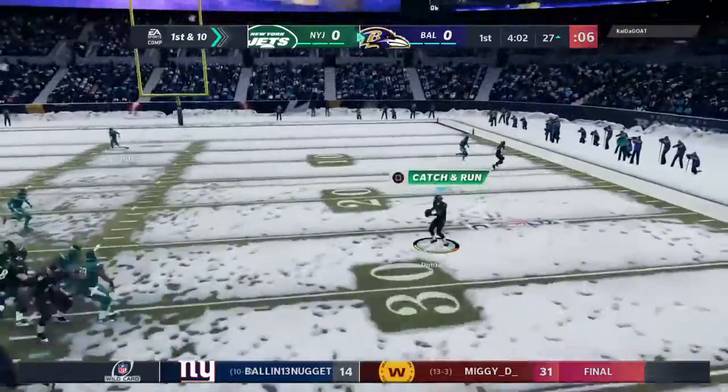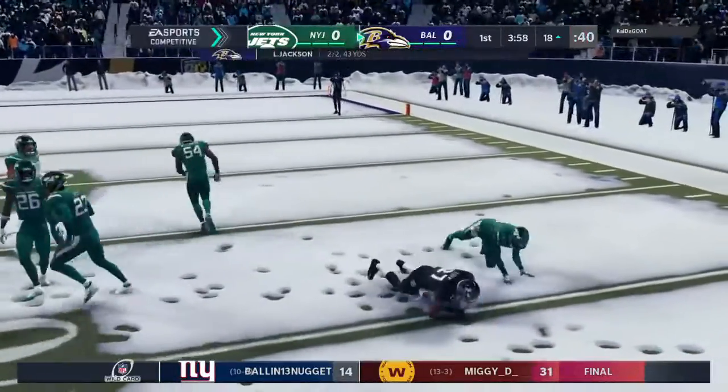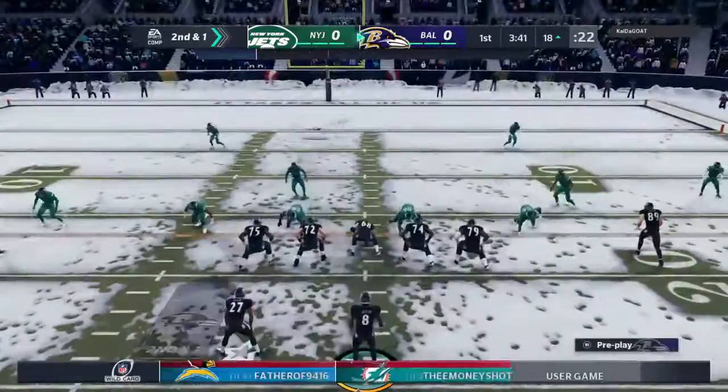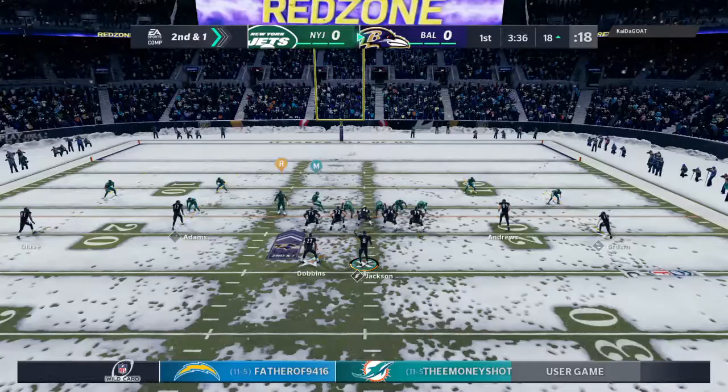From the gun, it's Jackson. And that'll be complete to Dobbins. And this will leave him a yard short. Nice pickup of 9 yards on first down. Really been an ideal start for them. They get the turnover on the opening possession. Now here they are moving the ball straight down the field on their first drive.